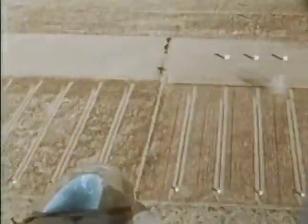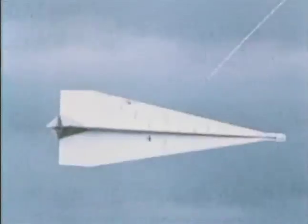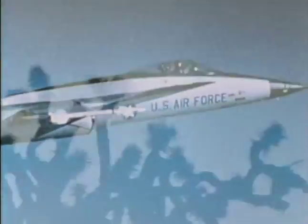Firing rates for the F-18 Vulcan will be 4,000 and 6,000 shots per minute. By using the M61A1 gun system, the F-18 is assured of combat-proven high rate of fire weaponry for missions through the year 2000.